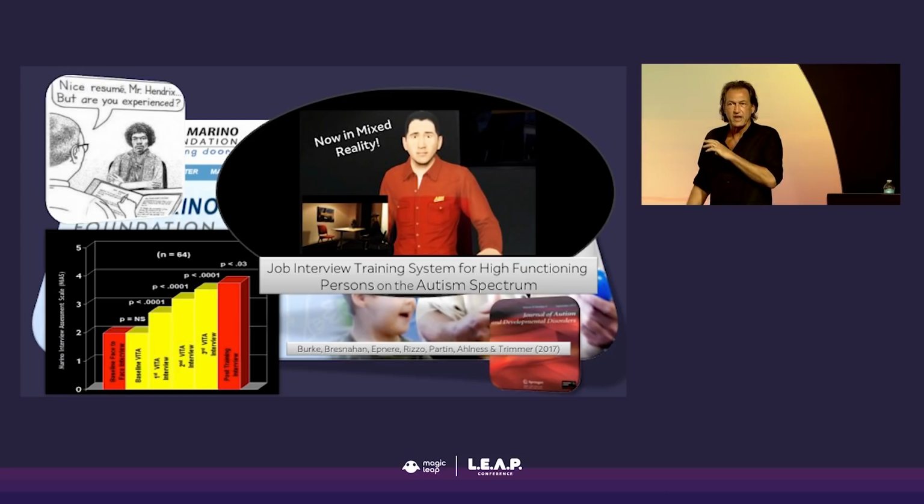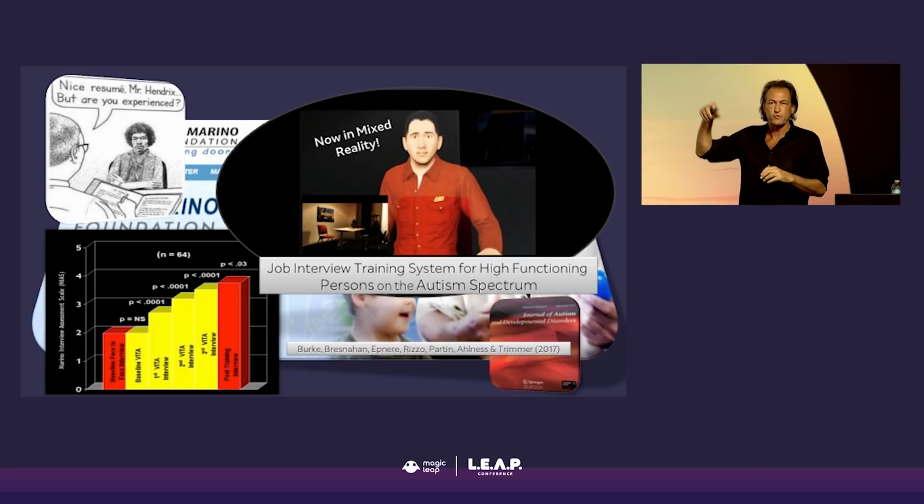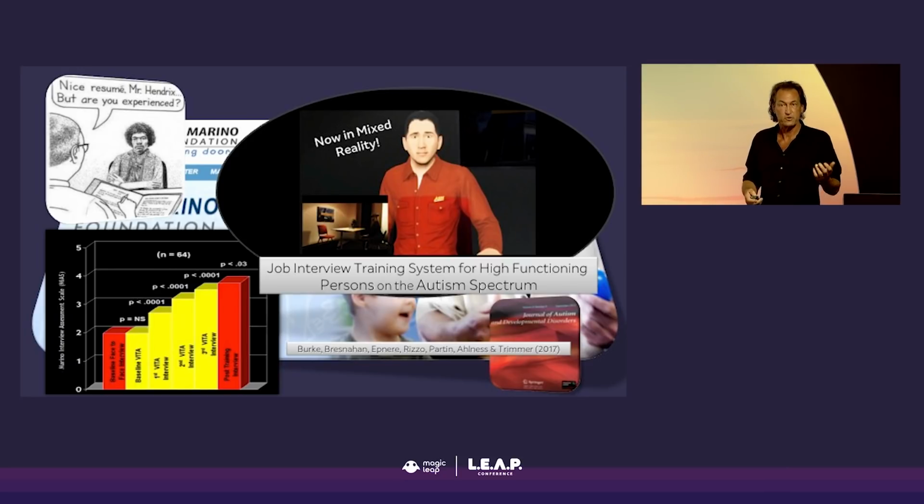So that's the data from the first published study we did with Dan Marino Foundation, showing continued improvements with practice, leading to comparison before the training and after the training in live interviews rated by vocational counselors. That's the red boxes. So I think we're on the right path with this. It's just a matter of how can we disseminate it to make it more realistic and make it more available to a wide range of people that could benefit from it.